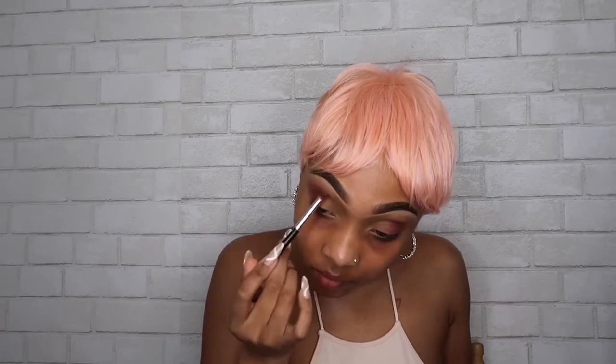So when blending, you want to use more of a patting motion. Me, I get to going and just doing everything fast and crazy, so I use more of a tapping motion, which works well too. But if you want it to be way more pigmented, you have to pat a fair amount of the eyeshadow. Oh, I just dragged that word out.